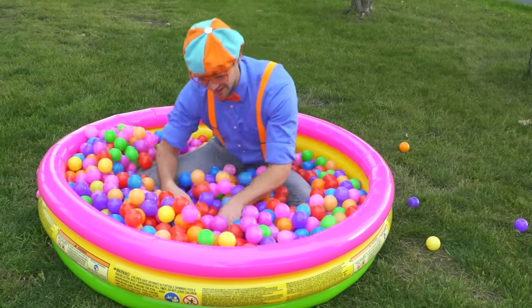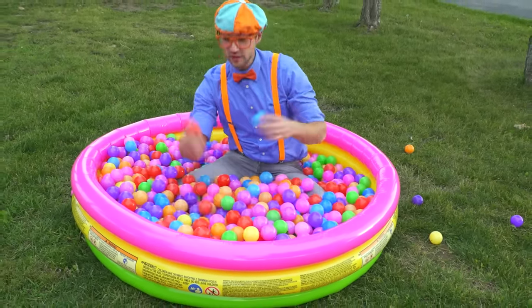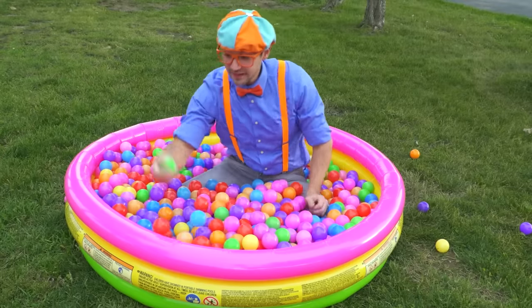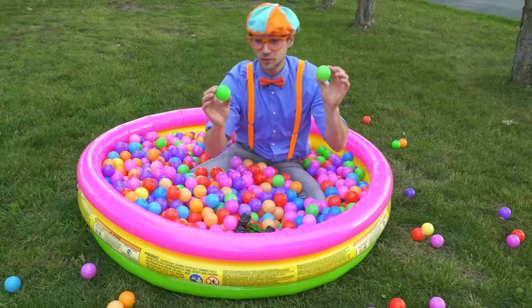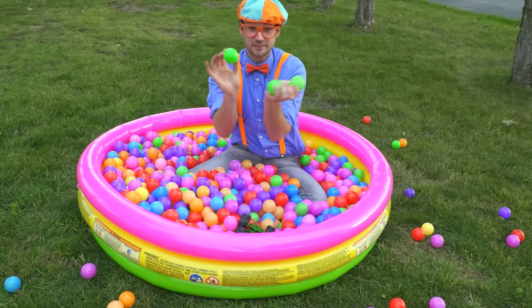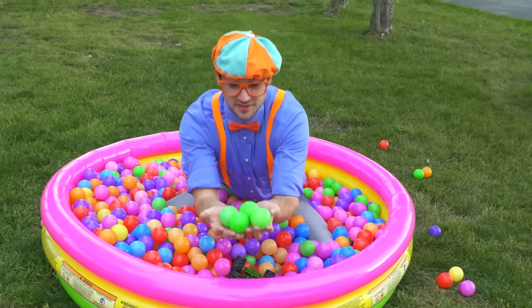Wow! Like this ball. This is the color blue. Or like this one. This one's the color red. Or like this one. This one's the color green. Woohoo! Whoa! Here's another green ball. One, two green balls, three green balls. Wow! And four green balls.